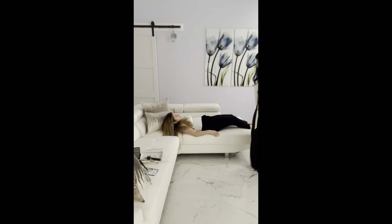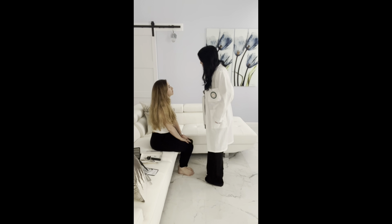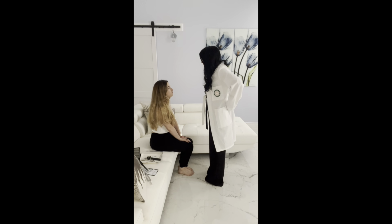So I'm going to have you sit back up. I'm going to ask you to repeat those words that I told you from earlier. House, blue, and car. Beautiful. And I'm going to ask you a question, you're just going to answer it. If you found a wallet full of money on the street, what would you do with it? Return it. Beautiful.